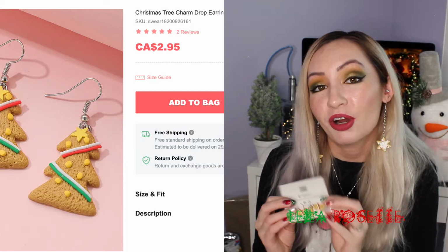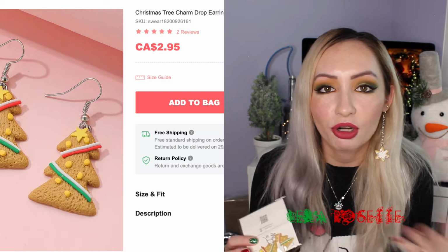These next pair are another pair of cookie earrings. I was just obsessed with these when I saw them online. I'm like, those are so cute and I could wear them to work or whatever. I should really start wearing earrings to work. I know I said that in my previous Romwe haul video, but I really should start. Oh my goodness, they're so cute. So these are just gingerbread Christmas trees.